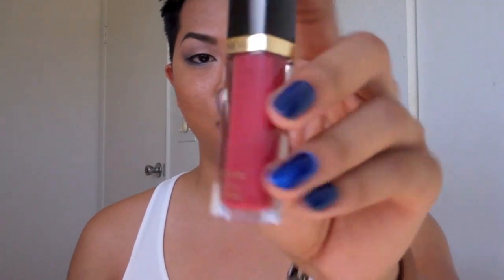And then in terms of lip gloss, I only have one that is my absolute favorite lip gloss, and it's the Revlon Super Lustrous Lip Gloss in Cherries in the Glow. This is definitely my absolute favorite lip gloss. I have a few MAC lip glosses and I have some other lip glosses as well, but this is my absolute favorite one out of all of them.